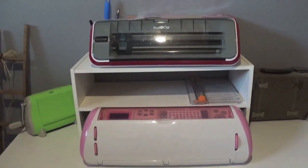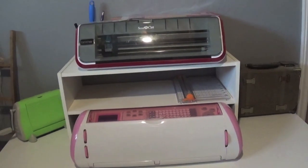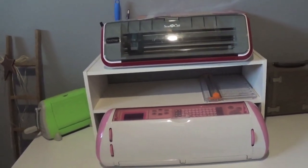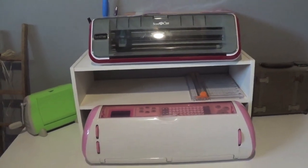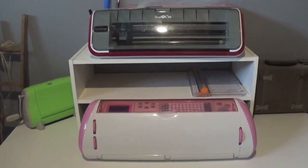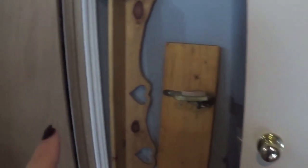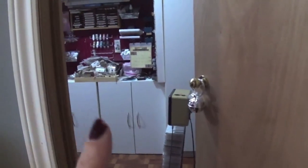Okay, I'm going to share with you my cutting station, and my cutting station is in my laundry room. Since I do the laundry, or the majority of the laundry, I figured I'm going to take over this room too. Now, this is a little bit of a weird setup, because if you look out the laundry room door, that's the rec room. From the rec room into the laundry room, and over here is my scrapbooking room.